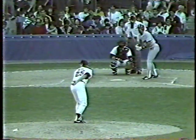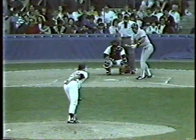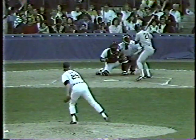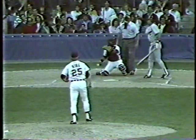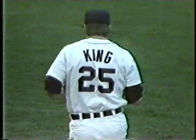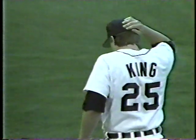Tiger outfield with Lemon straight away in center, and everybody is deep. Big pitch right here for Eric King. Slider. Ooh, that was close. Rick Reed started to ring him up, checked it out. Looked like a good pitch. Good breaking ball.